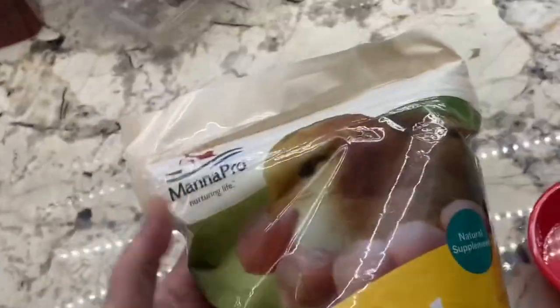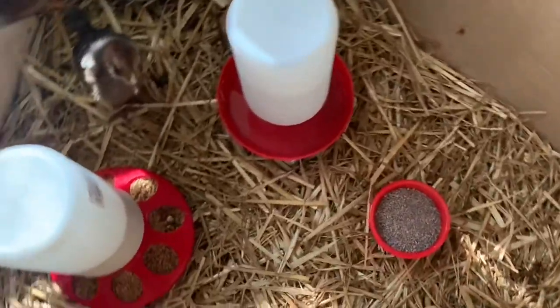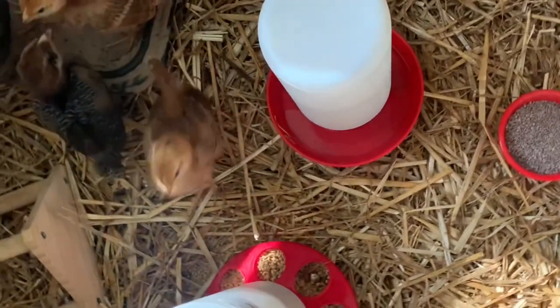And I found out that they are supposed to be eating grit to help them digest their food. So I got them this chick grit while they are smaller, and I give this to them every day as well.